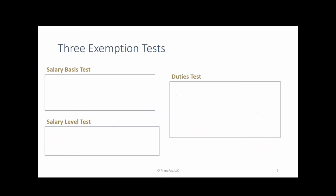on an annual basis. So there are three tests that an employer could utilize as they are looking at an exemption on a specific employee, okay? And these are the tests that are laid out. You have a salary basis test, a salary level test, and then a duties test. Each of these are very, very important in the process. They need to meet these three tests in order to receive that exemption, okay?